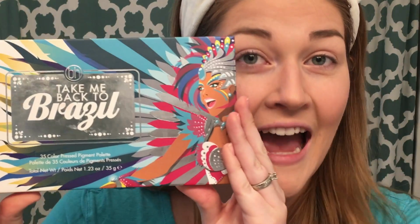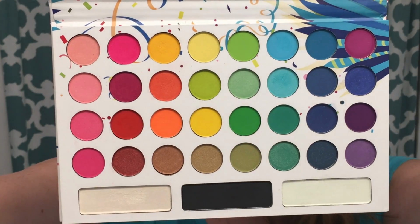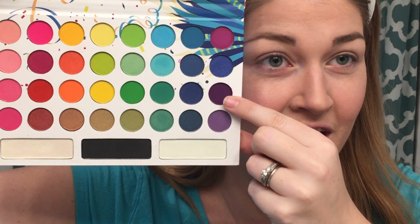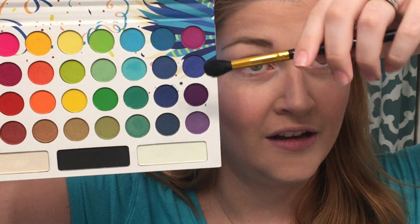And I'm going to try color because I have no other option but to try color with this palette. Let me go ahead and show you. I am so excited. Look at those colors. That is colorful. There are like no muted tones here at all. Well, I was shocked at how it looked online versus how it actually looks here. This is my finger next to it. Let me go ahead and let's put a brush in it.